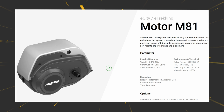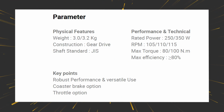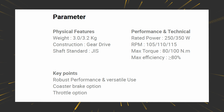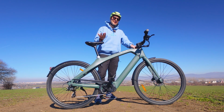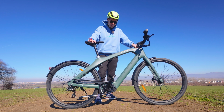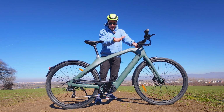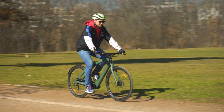and based on my research, it delivers about 80 Nm in terms of torque, and because I ride mostly bikes with Bosch motors, I would say it's somewhere between generations 2 and 3 of their Performance line, so not that much of a push, especially at maximum levels, but for a city environment it's just about right. I think the frame looks beautiful.